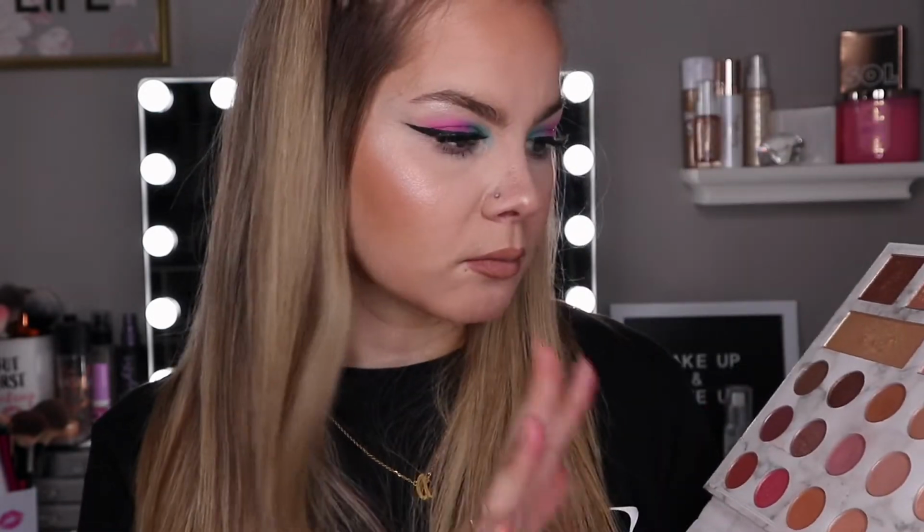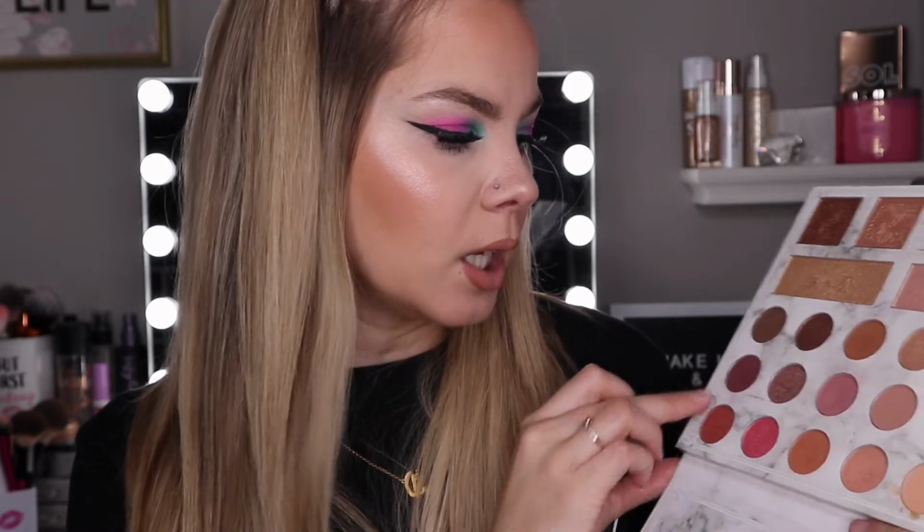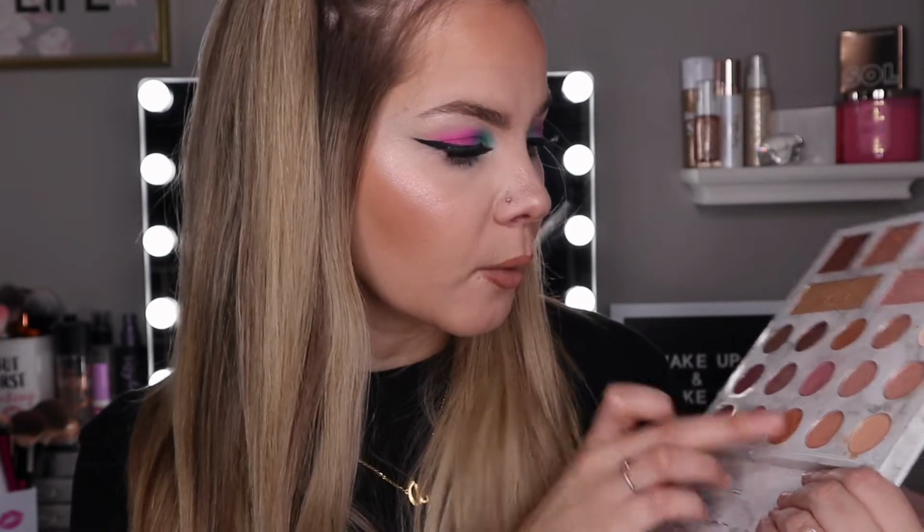I use this one quite often when I do neutral looks. I haven't used it as much anymore because I got another neutral palette that I just reach for all the time now. But before I got that palette, I used this one all the time when I wanted to do neutral looks. It's got a great variety of neutrals. There's some purpley kind of shades, a little pink shade here. We got some lighter tones and some browns.